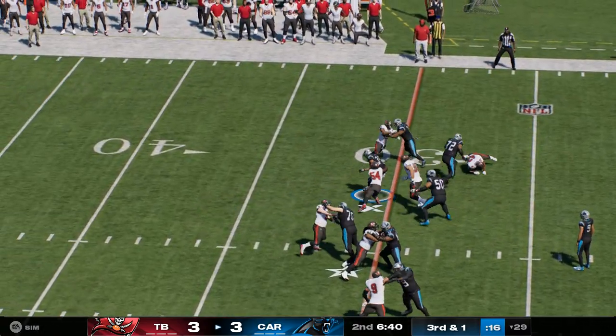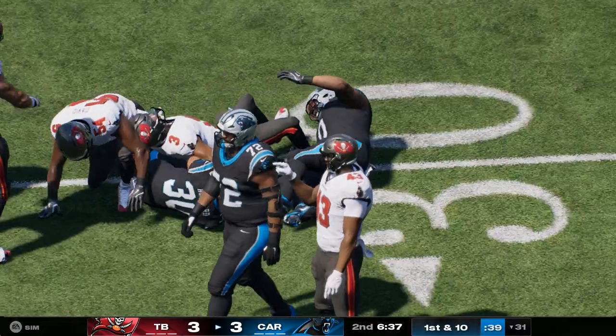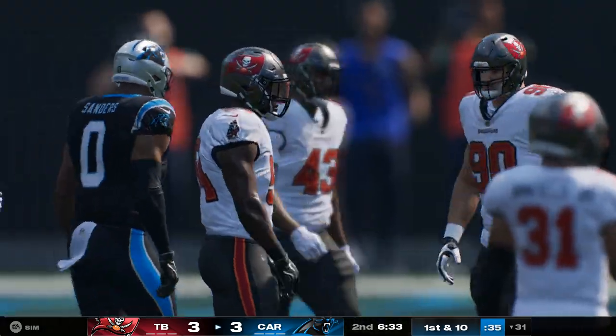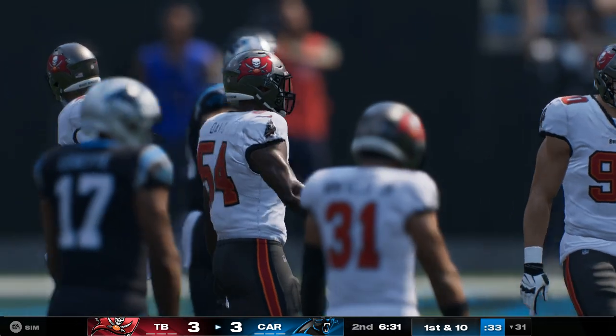On third down, here's Hubbard. And it looks like he's going to have that first down. He's up, not by a whole lot, but he's got it, enough. And they convert on third down.